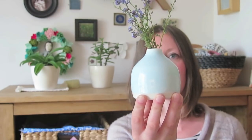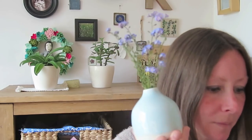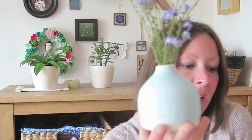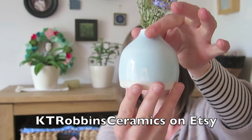So I treated myself to something beautiful to put on it, and I found this on Etsy and it's the most beautiful thing in the whole wide world and I love it. It's got really pretty forget-me-nots in it. It's a ceramic, now what's its name? I got it off Etsy. I saw the maker in a magazine, and it's by Katie Robbins Ceramics. So that's her name on Etsy. I'll put it here. And I hope you can see it.